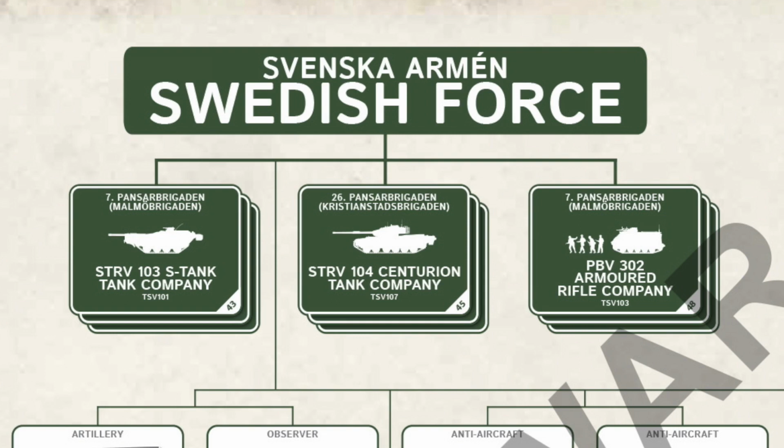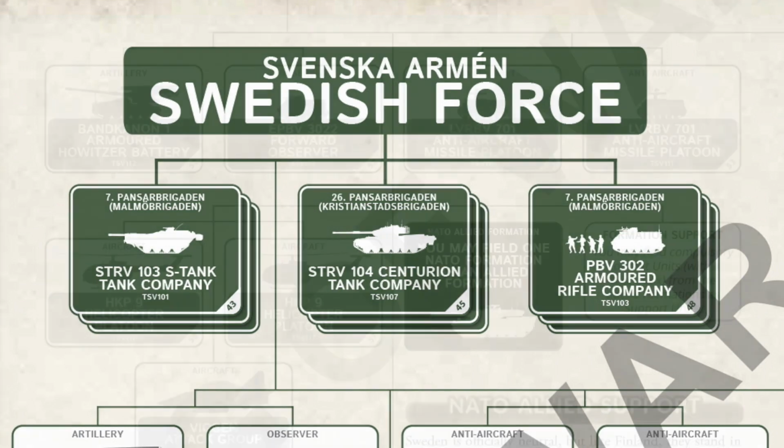Both of these tanks will be new plastic kits, and both are much anticipated releases. The infantry companies are armoured rifle companies, mounted in PBV 302 armoured personnel carriers. The PBV carrier is a Swedish design with wide tracks for good cross-country mobility and armed with a 20mm autocannon.